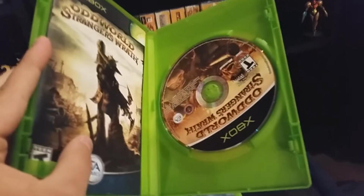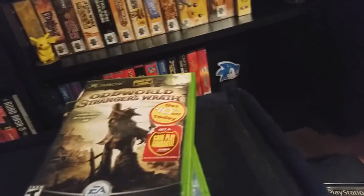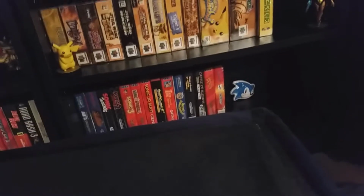Oddworld Stranger's Wrath, which people like, the Oddworld games. This one had the manual, and it's probably the best one, so that's good. I forgot I picked this up. That's weird. Yeah, but that's cool. And this one was missing the manual too. But Baldur's Gate Dark Alliance. So those are all 50 cents a piece. Not bad.